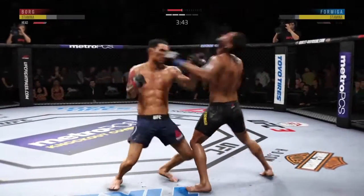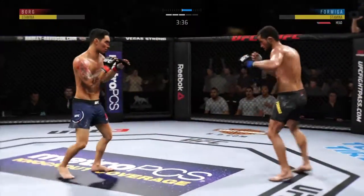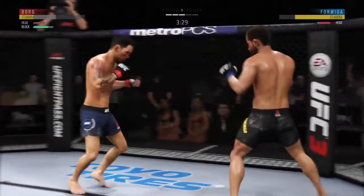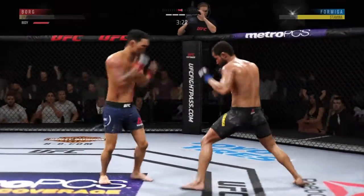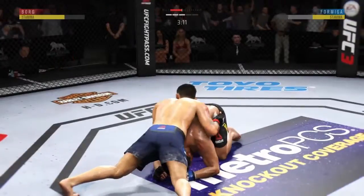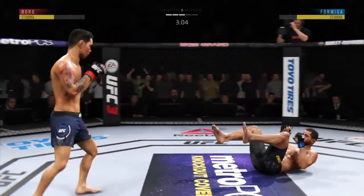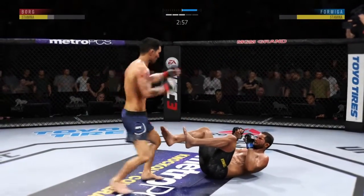Oh, huge shot there. And he's looking for that left. Oh, big left. What an exchange here. Body kick, look at that. Nice defense on the single leg takedown. You can tell he's worked on that. Oh, and he's back up again. The kick gets through. That left leg is a mess.